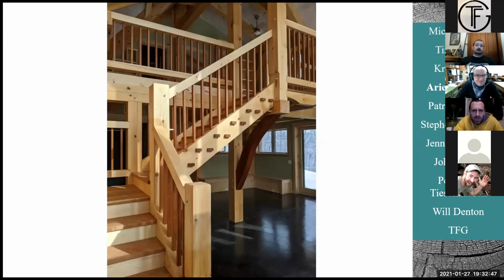Next. So here's a sweet residential build. I think we finished this. This photo was probably taken about a year ago. It's a nice staircase with some cherry treads with through tenons, and there's a cool balcony detail with that funky cherry brace there. There's a lot of cool timber frame details in this building.